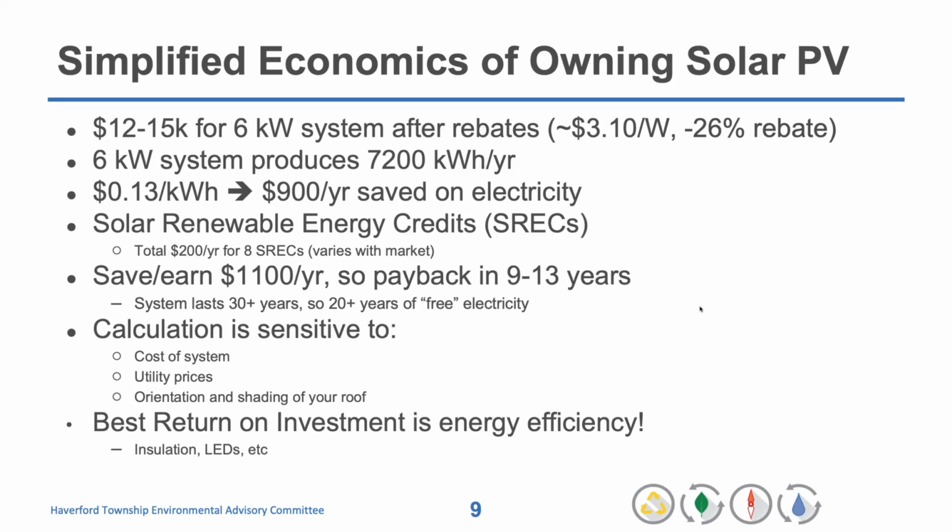So if you add these two together, you get about $1,100 per year that you save or earn by having the solar panels. So you make your payback somewhere in the neighborhood of 9 to 13 years. Fortunately, the system lasts for more than 30 years, so you still get more than 20 years of free electricity. Also, having those solar panels adds value to your home.